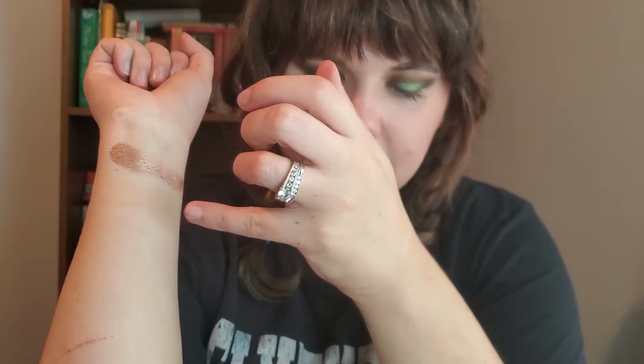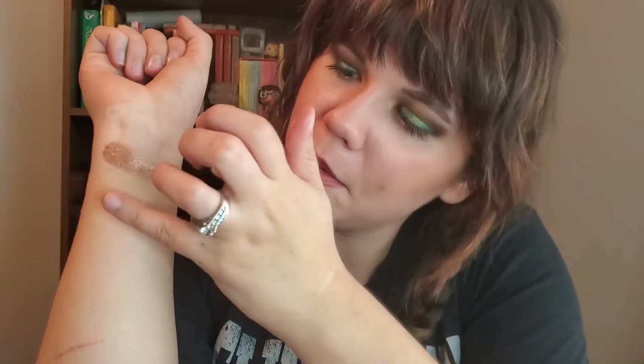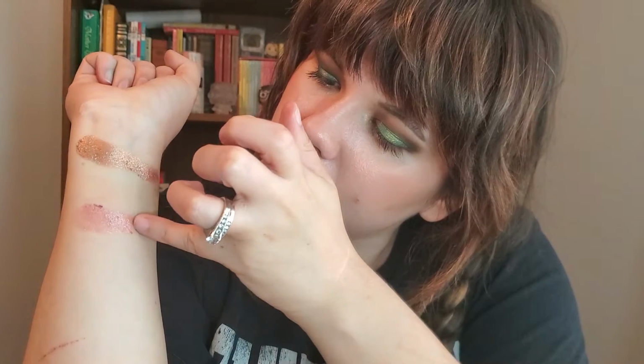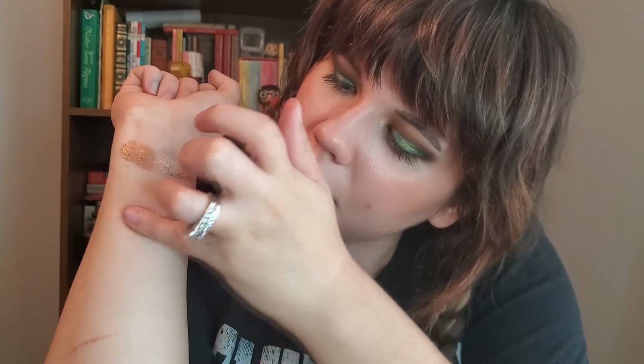But I don't really think it needed both of them. I think it could have taken out Aficionado or Skills and then put another mid-tone color in there. Next is Profesh. It's a nice textured pink gold shimmer. So we have Aficionado, Boss, Skills, and then Profesh.